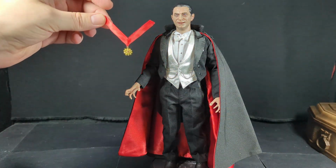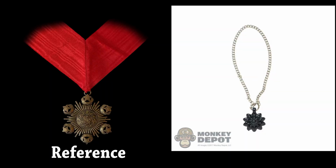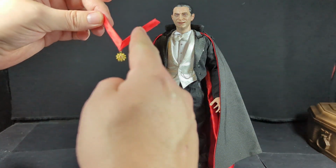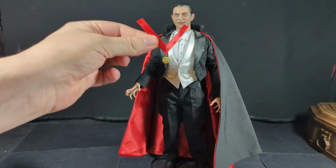It's not completely accurate. I bought this medallion on Monkey Depot. It was parted out from an MJ from Spider-Man. She came with a little medallion for some reason, and I just bought that. It was like $1. It was all black, and I painted it gold and put the little red dot in there. Then I made this out of ribbon. It's kind of hard to do, but see how it looks on him.